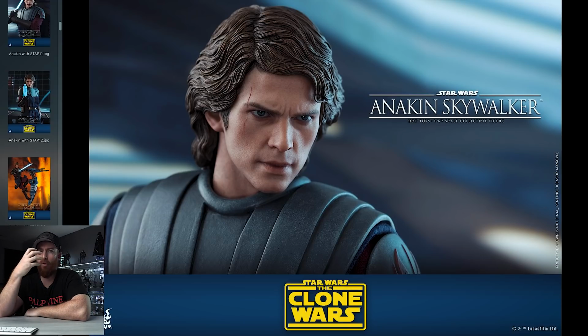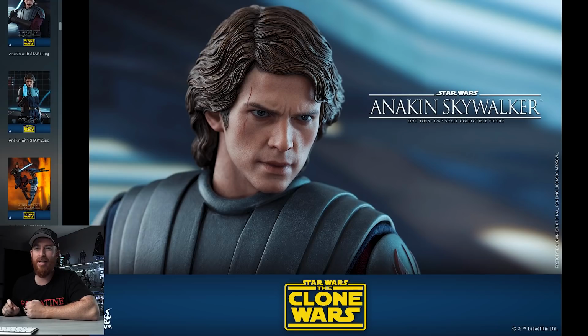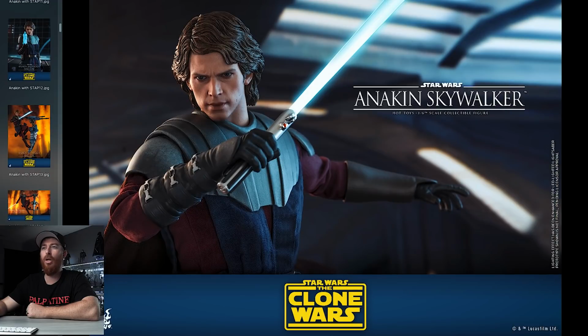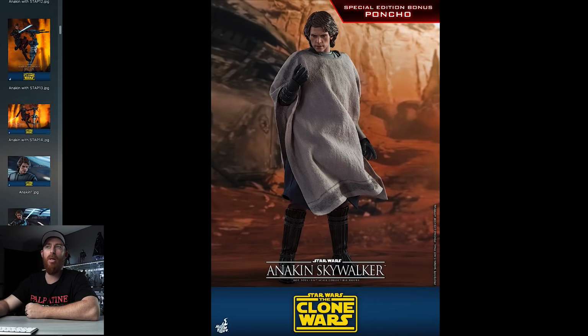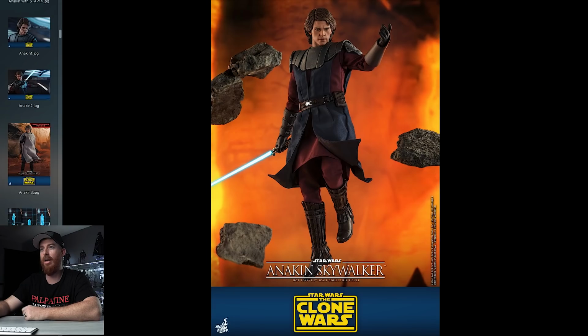It looks very similar as far as sculpt goes to the previous versions of Anakin we already had. The hair is different. It's not like Clone Wars animated hair. But I appreciate the change in it, and I'm going to buy it anyway. So you guys can let me know your thoughts on that. The Clone Wars hair has the short haircut. Maybe they sculpted it on a day he didn't have a haircut. I don't know. It's longer. It's one of those things.